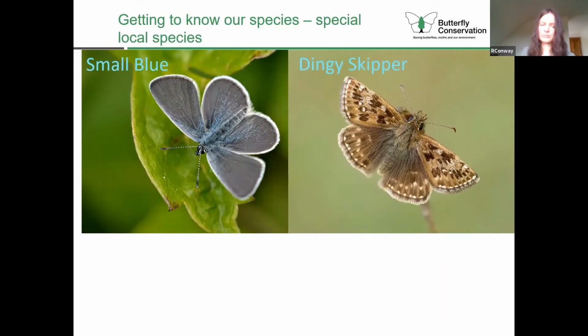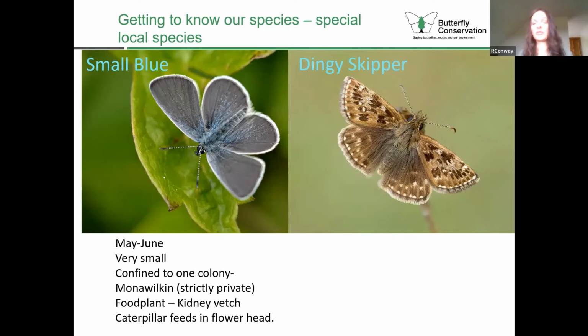Now, the small blue flies for a short flight period between May and June. It is a very small butterfly, and it is confined to one colony in Fermanagh at Monowilken. And this site is strictly private, so please don't try to go and see it. We did think that it was extinct. We hadn't seen any records for several years, and then I think it was about 5 years ago, a colony was found during a survey. So that was really exciting. So it just shows sometimes you think something can be lost, but actually it's still there.